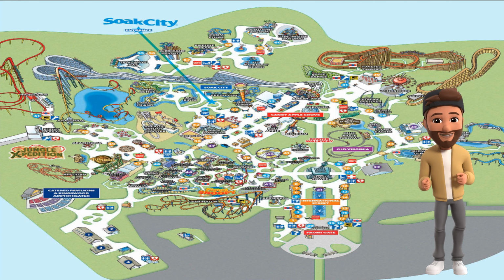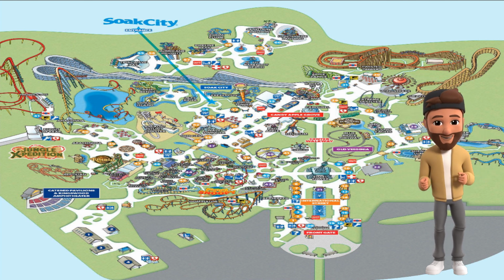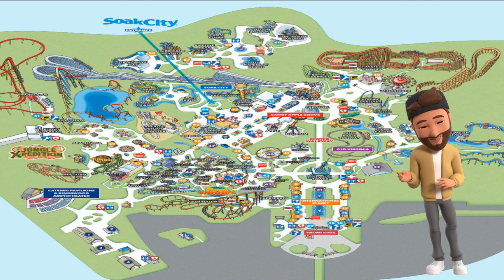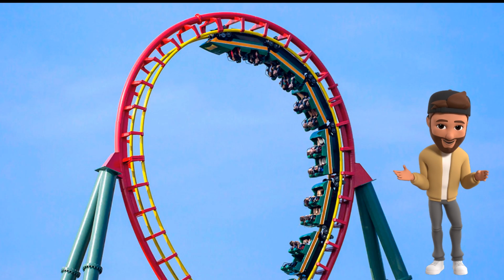The 20-acre Soak City Water Park offers an excellent way to beat the heat with attractions for all ages. Daily live shows and unique attractions will leave you finding pleasant surprises tucked into every corner of the 400-acre park. Let's take a look at a few of the thrill rides at Kings Dominion.